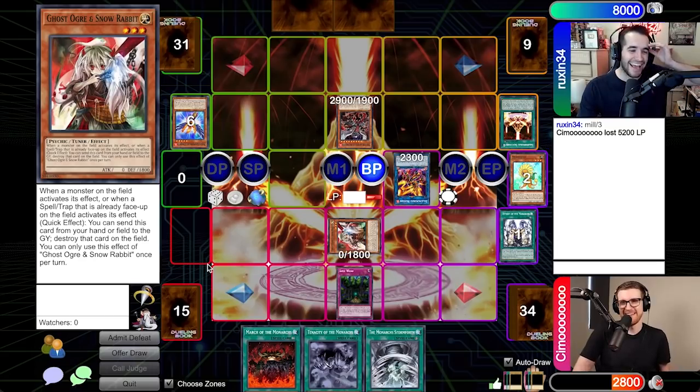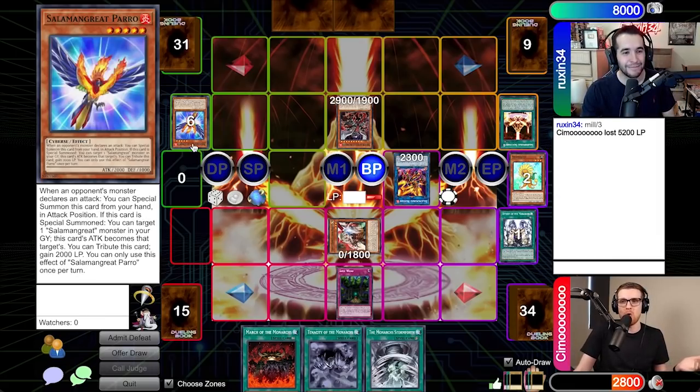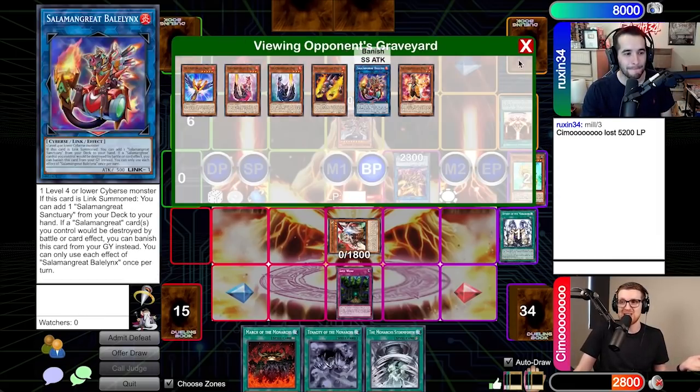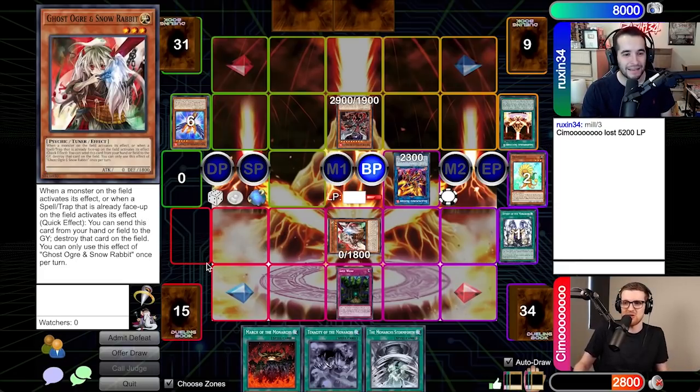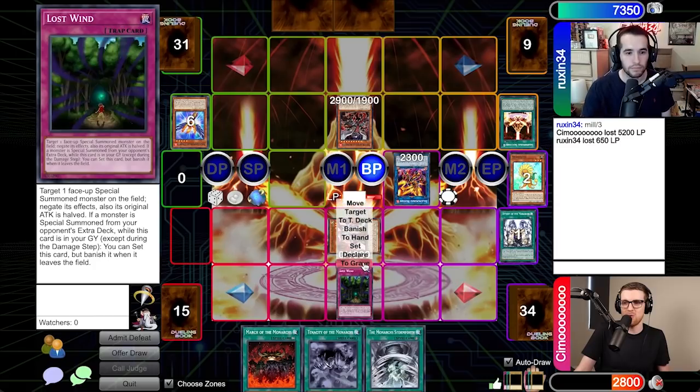What? You set your Ghost Ogre? This is my point. The hand traps in theory seem really good, but I've had literally one opportunity to use the Ghost Ogre, and the only opportunity was on your Foxy, and of all things, that doesn't seem very good. So it's just an 1800 body at this point. So I'm going to take 650 here, and luckily it walls me up a little bit.